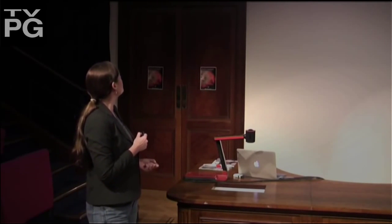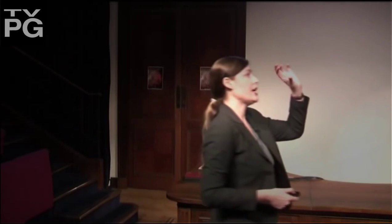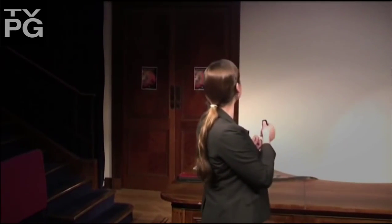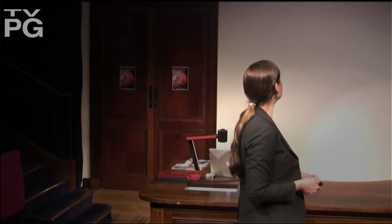And that's what we have here. So as a function of the size of this system, so as a function of the size of the box, we're changing the difference between the energy levels. And in doing so, if I excite an electron from here to here and it re-emits and I get this colour, if we change this width of the box, if we change the size of these particles, we then change the difference between these energy levels and we get out different colours.